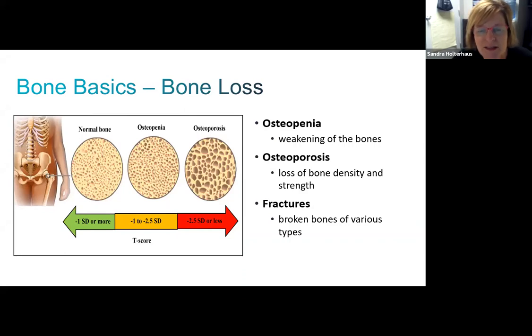And then in osteoporosis, you can see that the bone is much weaker and much more porous. So if you were to do a DEXA scan, and a lot of times they have you do that maybe age 55 to 65 in women, what they're measuring is how many standard deviations you are away from normal bone. They consider normal bone to be above -1. Osteopenia, they would diagnose you at that if you were -1 to -2.5, or osteoporosis is -2.5 or less. So that's what they call the T-score.